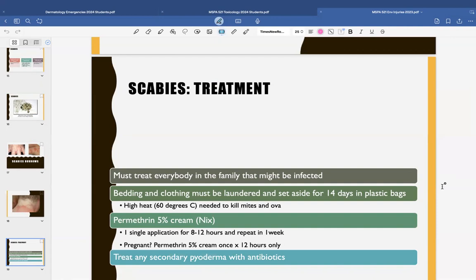The reason we do the second dose is because permethrin does not kill the ova, so the eggs hatch. Separates the total pregnancy.